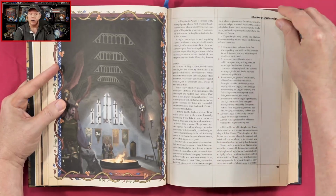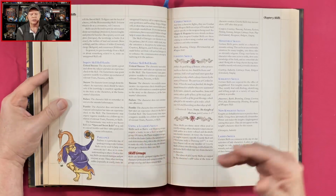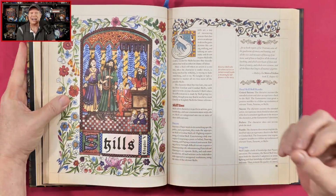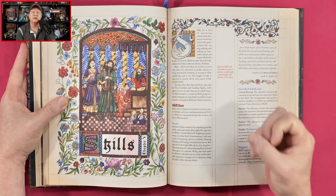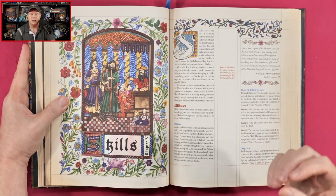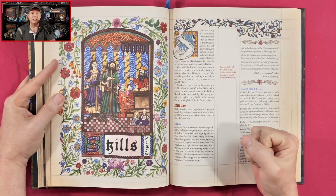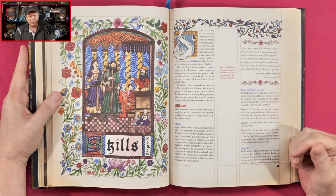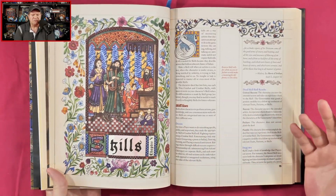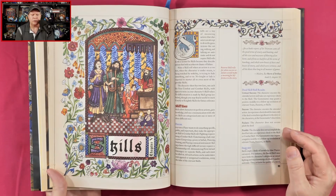But as you can see, a lot of page space is devoted to these traits and passions so that the players and game master understand that core concept to Pendragon 6th edition, because it is the traits and passions that make Pendragon what it is. They really do. Without the traits and passions, you're looking at a game that would just be essentially basic role-playing with a theme of King Arthur.